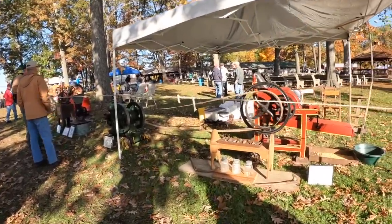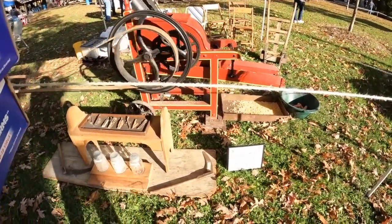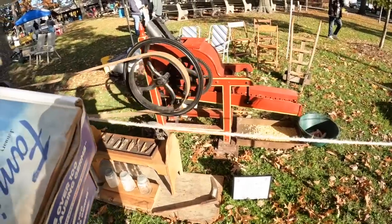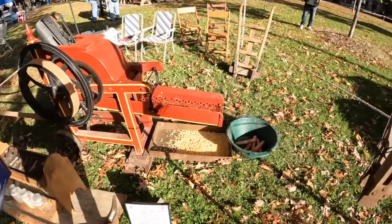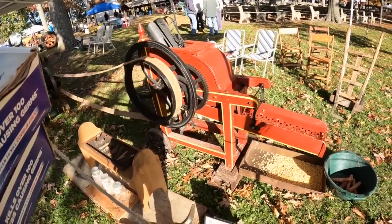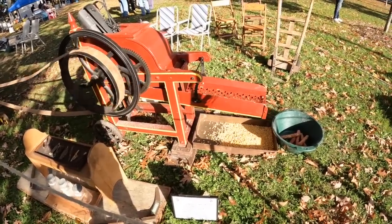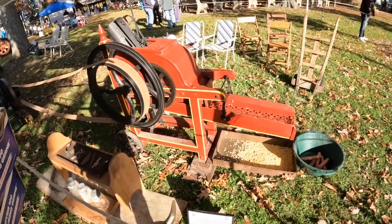Oh, these things. That's a corn sheller. Two-hole corn sheller. Where's the corn? Oh, there it was. Must have been in there already. Intriguing.